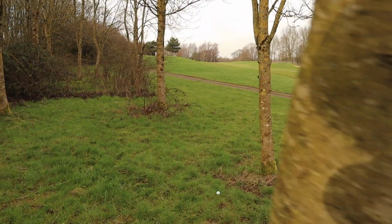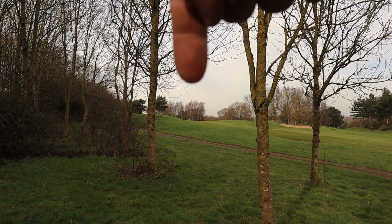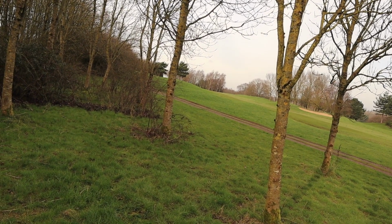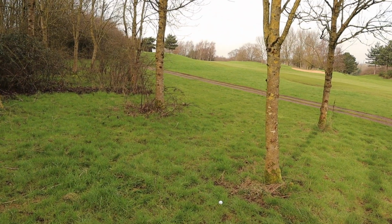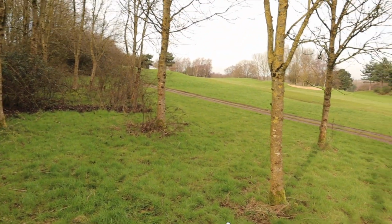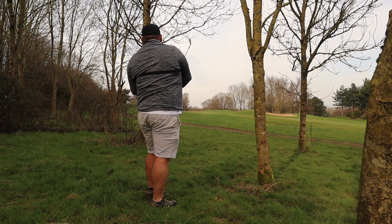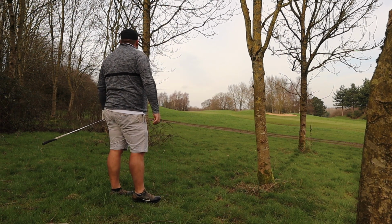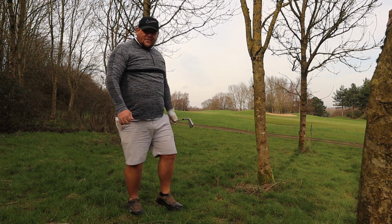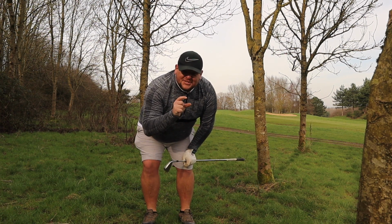Obviously in the trees, as you can see, the flag is tucked in about that direction. We're probably about 180 left, but I've got a line. Obviously sensible people would be thinking, oh, let's go right, like I probably should, but I'm going for it. Well, I went right, but I think I've just clung onto the top rough edge of the green.